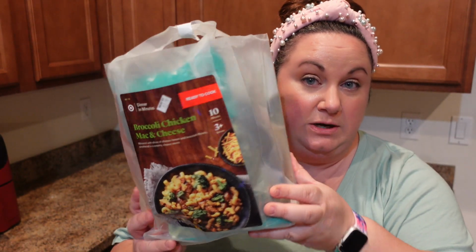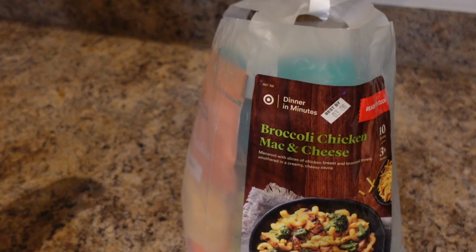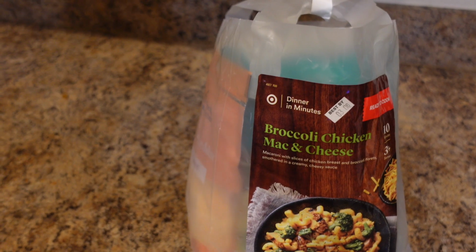So this is the first one up to bat right here. This one includes grilled chicken breast strips, macaroni and cheese, broccoli florets, and shredded cheese. This honestly pretty much just looks like a heat and assemble type situation. So ease of use is looking pretty good. So we're gonna get cracking on this bad boy. Okay, so let's take a look at the contents of this bag.